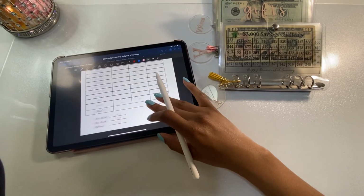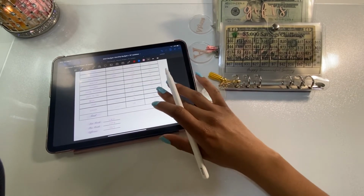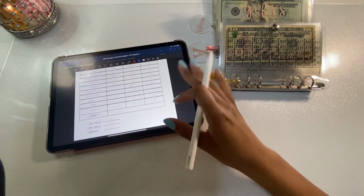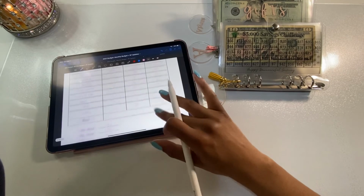Although I'm not going to lie, I'm kind of disappointed. I thought that I saved more, but this just motivates me to save more this month for May. So yeah, we will see how much we do for May.